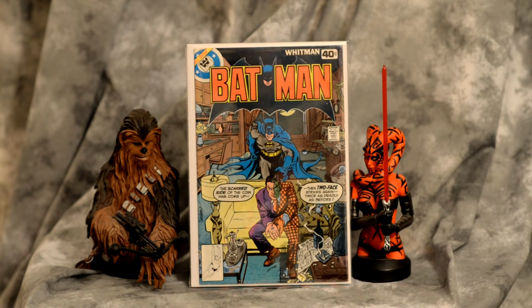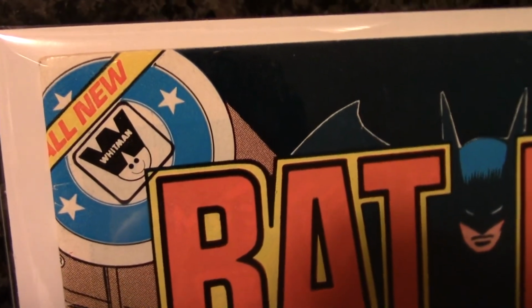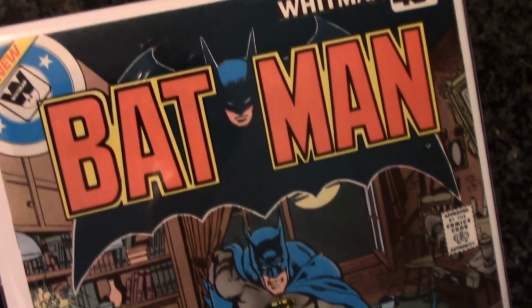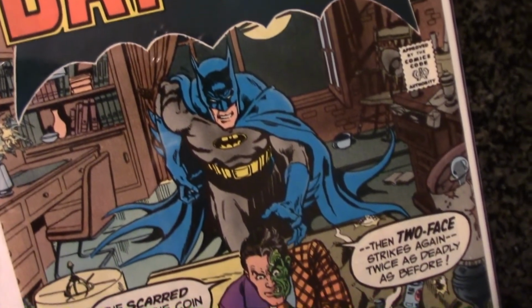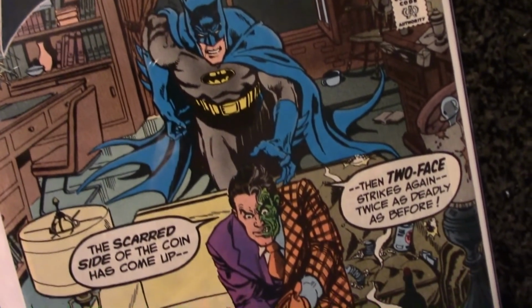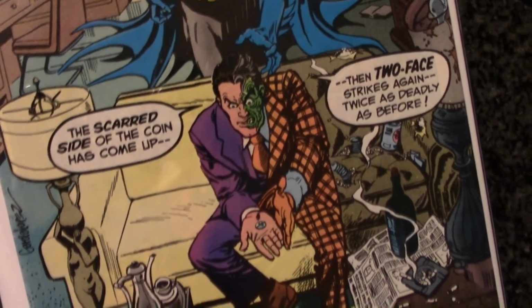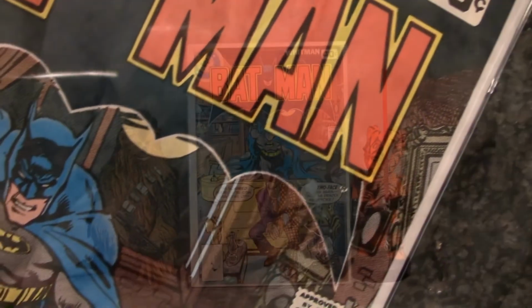Anyway, what made you buy this book, Oog? Well, it's Jose Luis Garcia Lopez who did the artwork. This is in and around the number range that I buy, so why not? The interesting thing about this is that it's a Whitman variant. In the old days, it says Whitman, and in the top left corner it says Whitman as well. That would be about as much variant as you got in the old days.